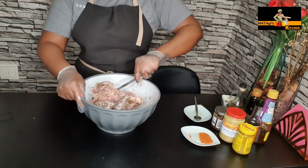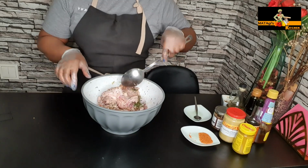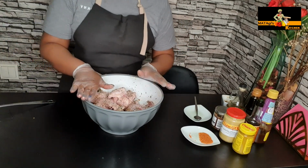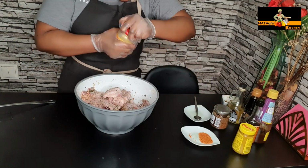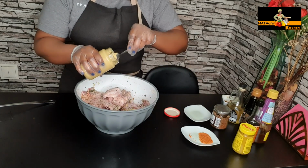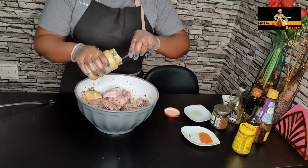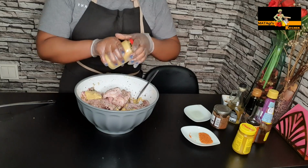Now, after mixing that, okay, that's too sour. So after mixing that, what do we need now? Mustard. In Gambia, we say mustard. See? Mustard. Don't worry, it's a bit too much because I am going to add some onions there later.